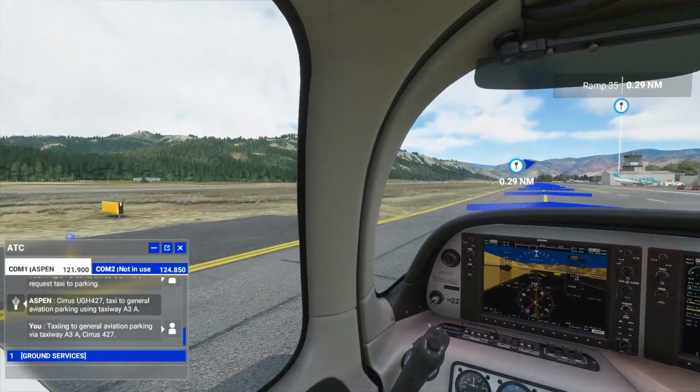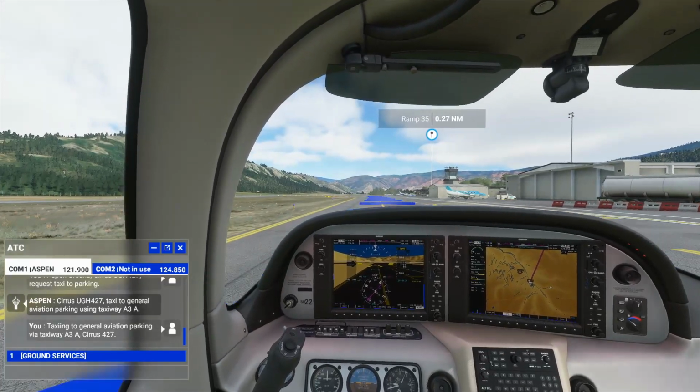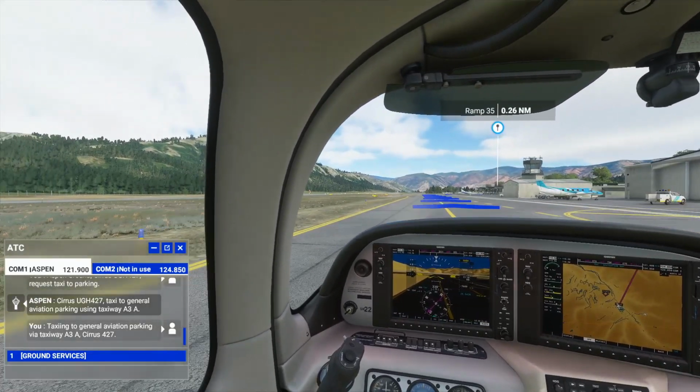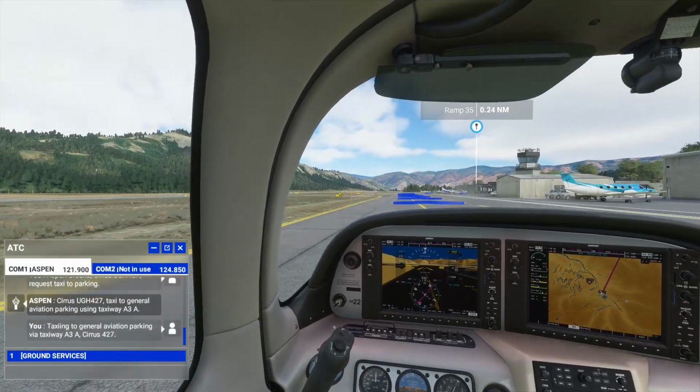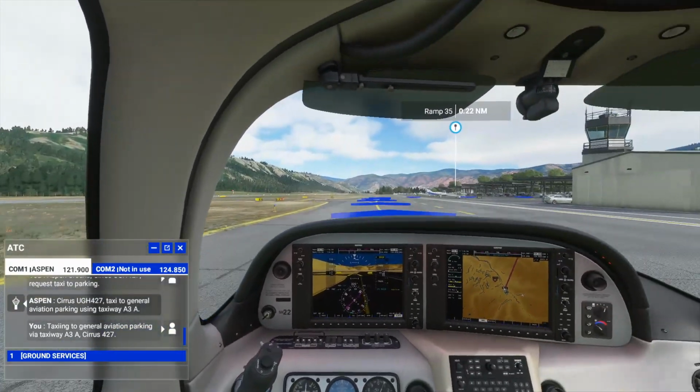Oh man, came in hot on that landing. I need to look up that VOR approach data because my landings are freaking wild.